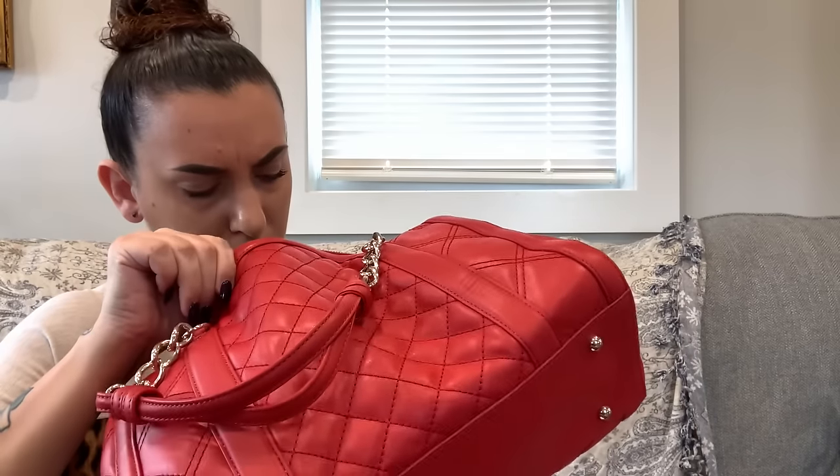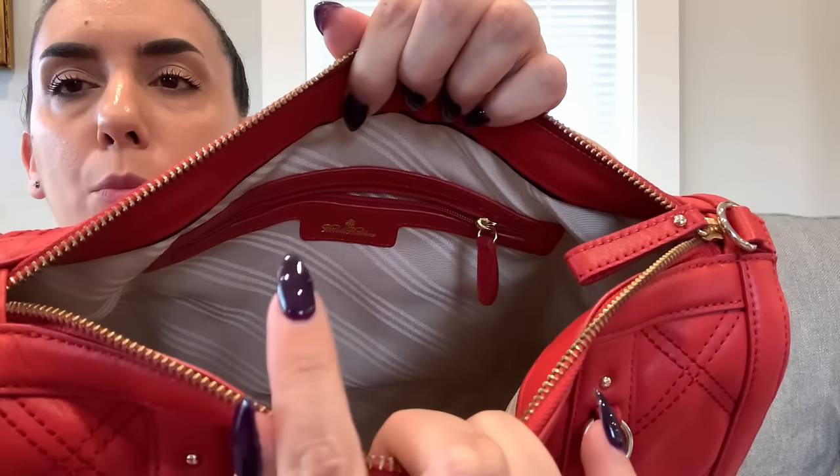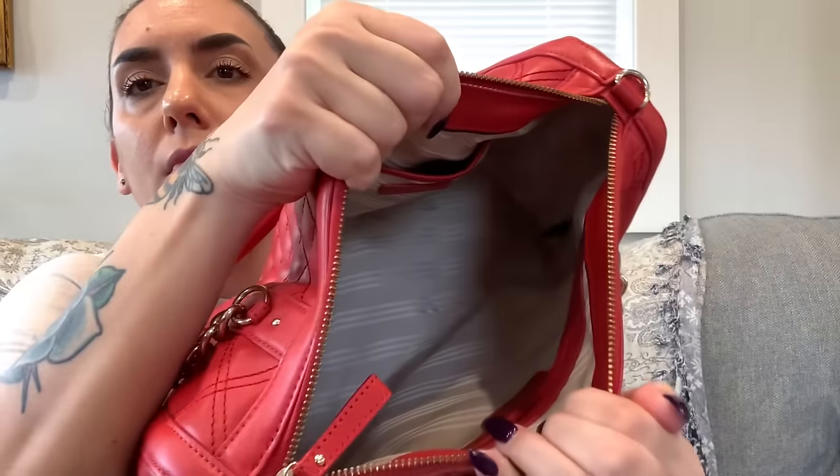On the interior, it is all one compartment. Sorry guys, I really stuffed it. All right, so the interior is beautiful. It is like a cream color with your Brooks Brothers, your zipper pocket, and your slips. And what does that say? That says genuine leather. All right, so beautiful Brooks Brothers.